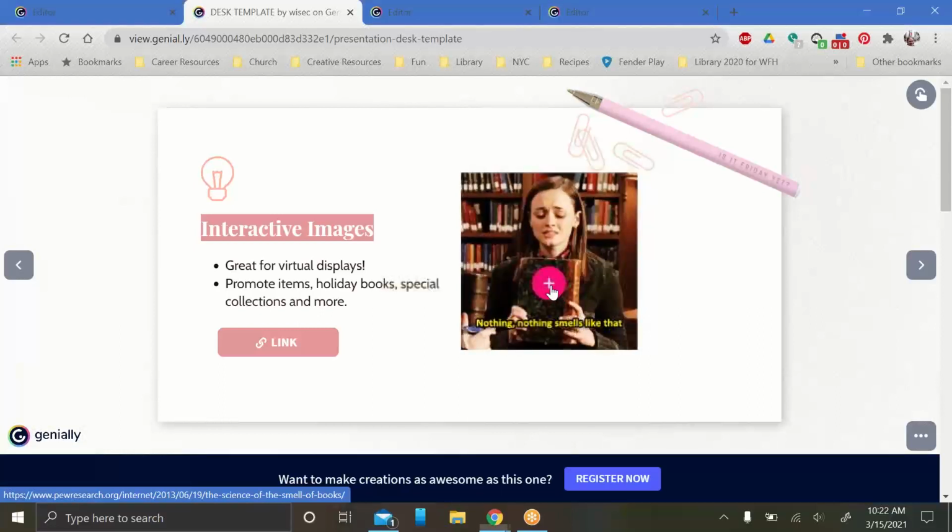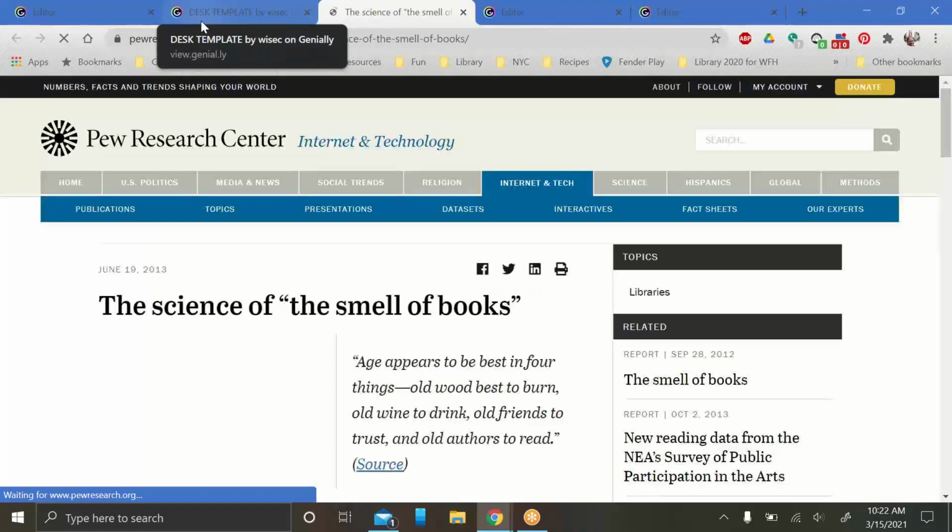So you can add these little buttons. Thank you, Cheryl. So like on my one of her sniffing the book, you can add a little button and it'll take you to the science of smell or whatever.